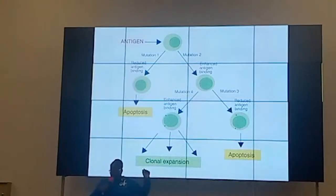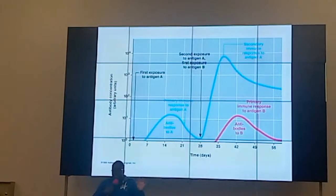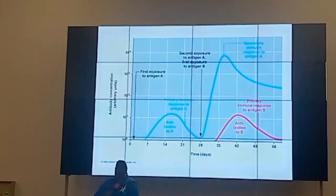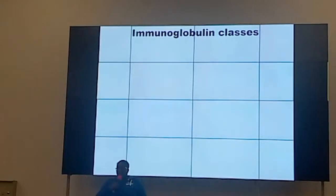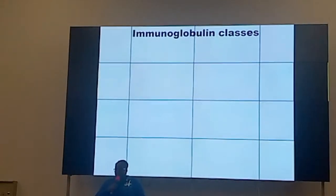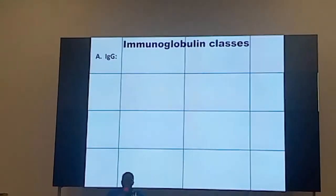Okay. So I think this picture we talked about already in the previous lectures. Now let's go to the classes themselves. That picture is just, yes, the primary response is going to be small and the secondary response is going to be big. That is all. There's nothing special about that slide. So we move on. The first class is IgG.